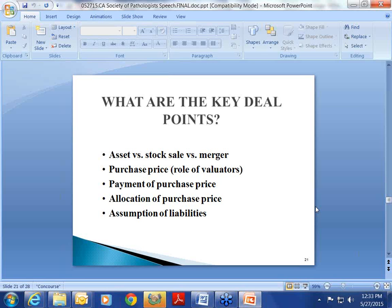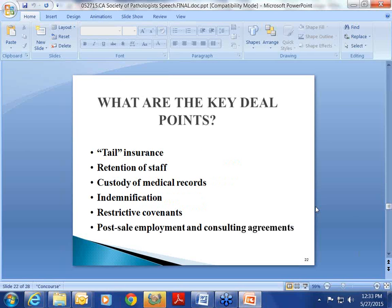To goodwill and non-competes, then the seller may be able to get capital gains tax treatment, which obviously is an advantage to the seller, but the buyer's going to have their own interest in that because that will affect the buyer's future tax position. Assumption of liabilities: clearly the parties want to know if the seller has debts, loans, leases, maintenance contracts, and the like, which ones are going to be taken over by the buyer and which ones are going to be left with the seller.